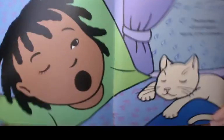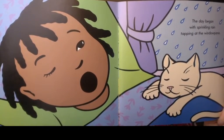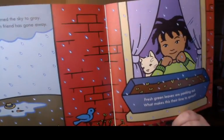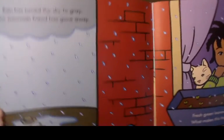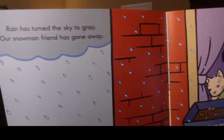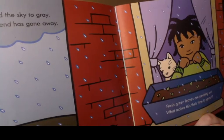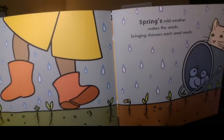All right. So check out my picture right here. It says, the day began with sprinkling rain tapping at the window pane. Oh, man. If I wake up to rain tapping on my window, it makes me want to stay asleep. Let me get it all in the picture for you. Rain has turned the sky to gray. Our snowman friend has gone away. Fresh green leaves are peeking out. What makes this their time to sprout? So the snowman's melting. Things are growing. Spring's mild weather wakes the seeds, bringing showers that each seed needs. So that's why we usually get a lot of rain in the springtime.